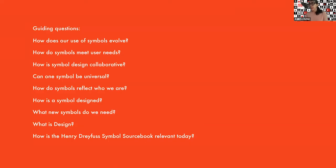We thought of this idea in a few ways and brainstormed some guiding questions, then dug into the sourcebook. We focused on a few symbols and researched them to present as case studies that would ask more questions. How have some of these symbols inspired change into the future? What stories are present today that can be traced back to these symbols? How can these symbols serve as inspiration moving forward?